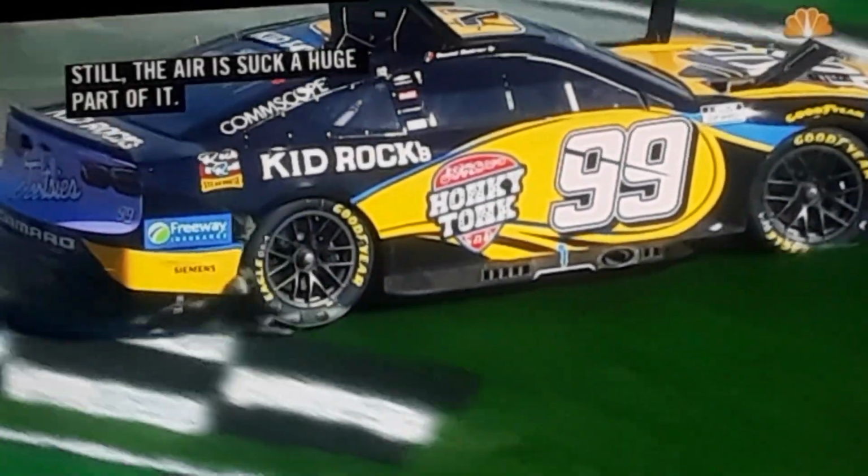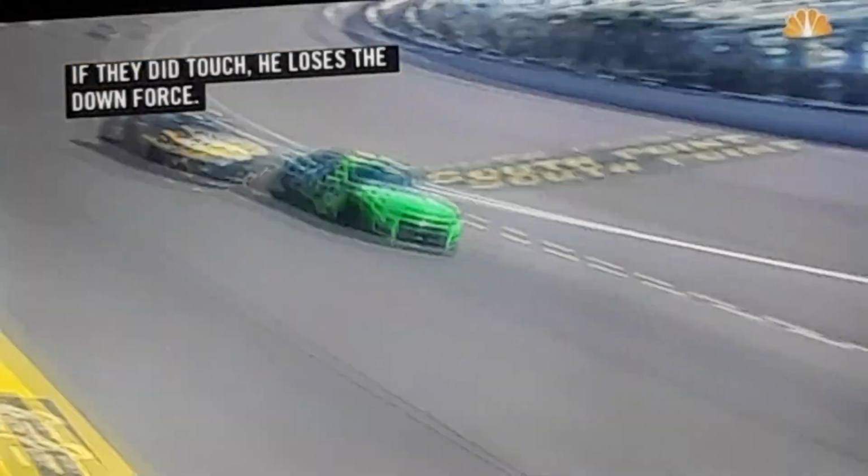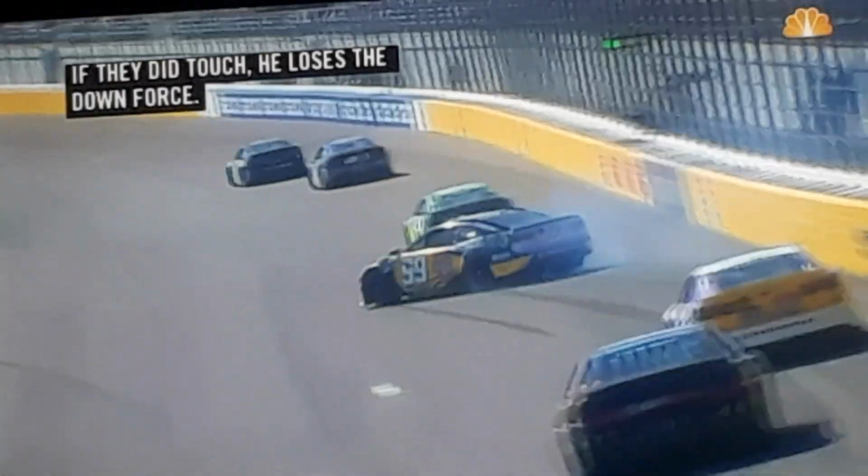Yeah, originally I didn't see any contact on both these replays. This would be a great angle. No, I don't think they touched. I think he's coming around. Either way, he's going to spin. Yeah, I don't think they touched either. That view we just had.